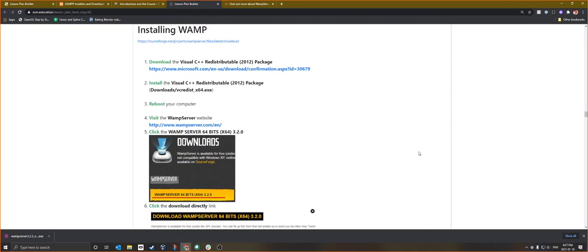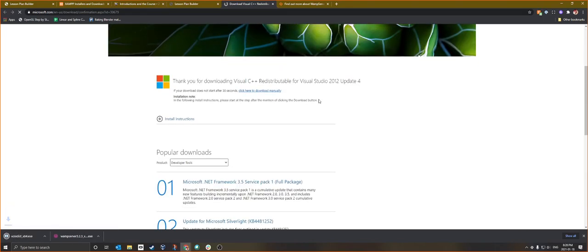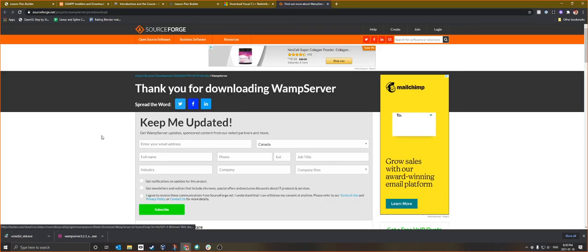Also, I would recommend installing the Visual C++ Redistributable 2012 package if you're on Windows. So you just click that thing. Don't download the Bing wallpaper. It should install, and you should see this VCR Redist x64 exe file. Oh, you have to click on the link. It didn't just automatically download.